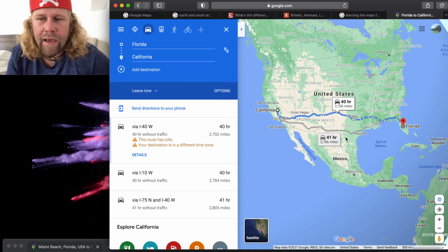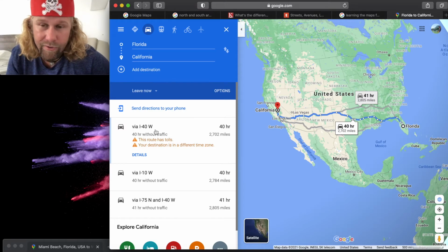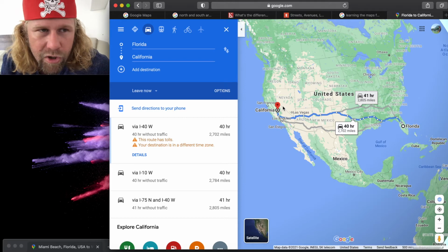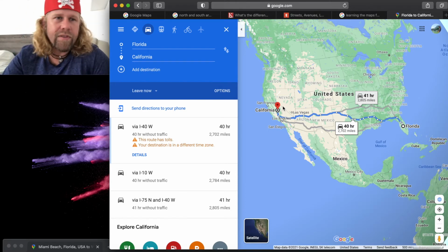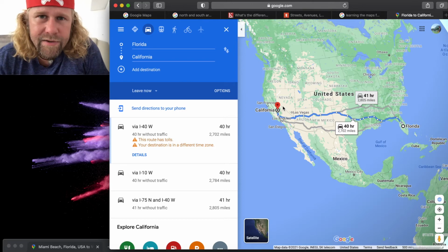But anyways, if we're going to go from Florida to California, we're going to go on I-40 West, okay? Because you're going to go west across the United States. I want to explain how the road systems work, okay? And this works primarily on almost all the roads, especially in America. I believe they work in a lot of places like Europe and Australia also, but let's just stick with America because I know the road system the best here. And it's very easy to figure out things.